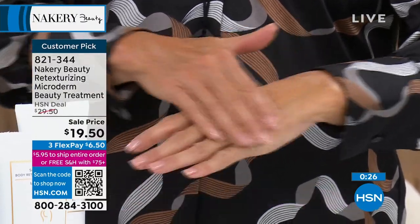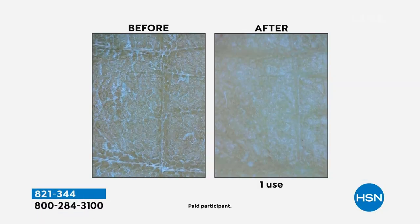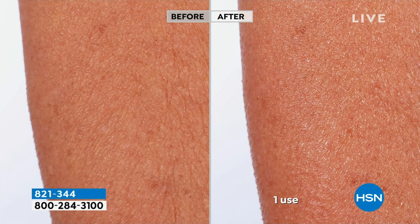You know how scrubs kind of make you red, and they hurt? Absolutely. This, no. Here you can see, even magnified up close, that is the dry skin buildup that I'm talking about. Because again, a regular scrub isn't going to get rid of that. Look at after using this, retexturizing. In one use, glass-like skin. So look at that before. That looks not only dry, but you can almost see that alligator texture. And then look at the after in just one use.